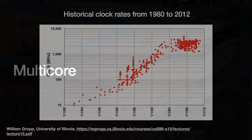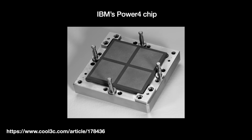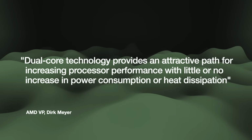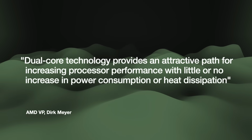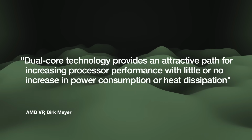In response to this, the semiconductor companies introduced the concept of parallelization, or the multi-core era. This is where you split up a job and have many cores multitask on them. The first commercially available chip with multiple cores was the IBM Power 4, released all the way back in 2001. After that, there was AMD's dual-core Opteron in 2004, and then Intel's Pentium D in 2005. AMD's VP Dirk Meyer said at the time, "Dual-core technology provides an attractive path for increasing processor performance with little or no increase in power consumption or heat dissipation."